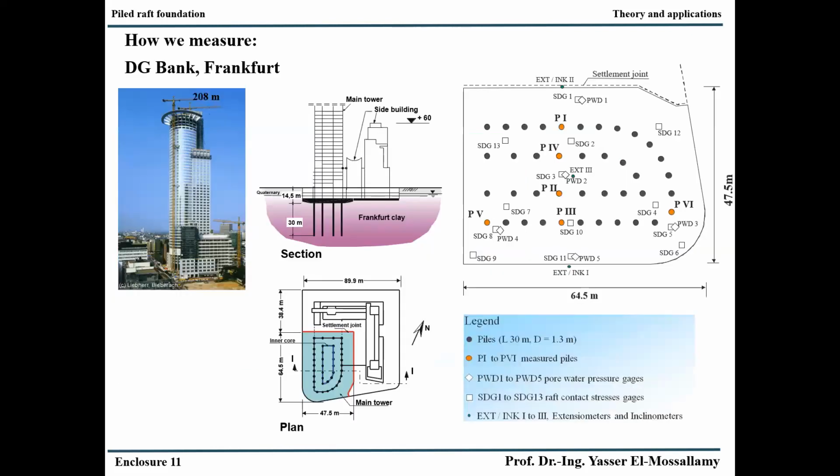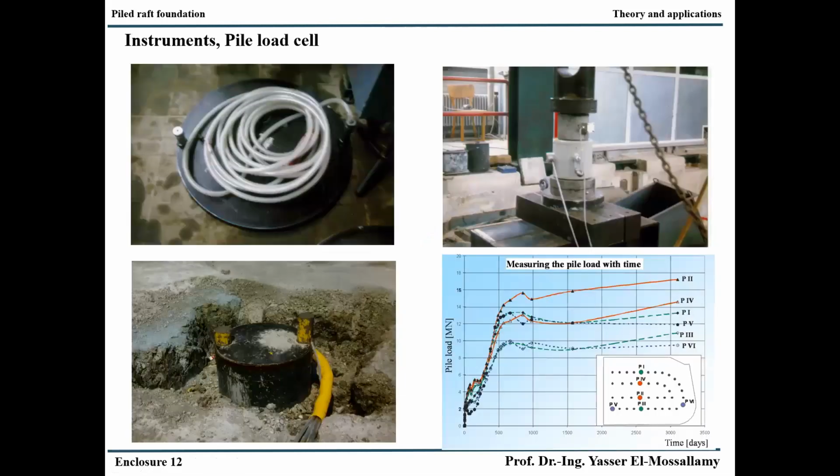And this starts with this building, the DG Bank in Frankfurt. It was about a 200-meter high-rise building with the tower. The wind system is a tube in tube, and therefore we have piles only beneath the two tubes which resist the wind loads. And there is a neighboring side building, which is only about 60 meters. Therefore, we have a complete joint system between the tower and the side building. And we have put a lot of pile head load cells to measure the pile settlement, contact stresses, and so on. I will go very fast over how we can measure these.